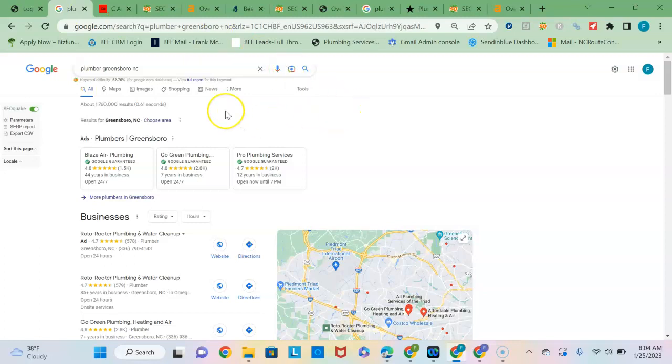So here's a search results page for a search for plumber in Greensboro, North Carolina. The Google search page has 3 sections in it, and the more sections your business shows up in, the greater likelihood you're going to get clicks and drive more business to your company. So the first section here is paid advertisements. I'm not sure if you are paying Google for advertising or not, but it didn't come up in this particular search.